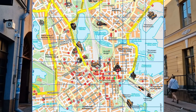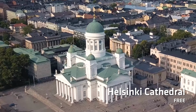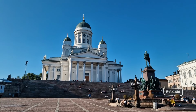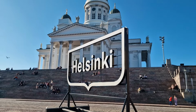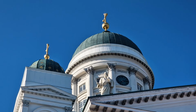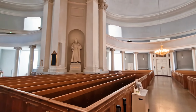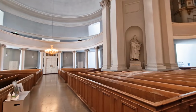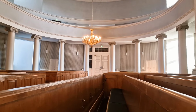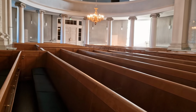So now that you're here, let's visit the most recognisable landmark of the city, Helsinki Cathedral. This grand cathedral sticks out a mile away, and this is possibly Helsinki's most photographed attraction. Especially seeing as you've got this giant Helsinki sign right there, it makes for some nice photos and videos. Once you go inside, you'll notice that the layout is definitely different. It's kind of in this cross configuration, and the walls are fairly plain. In fact, it's probably the least decorated cathedral you'll ever visit, but it's still nice to go inside.